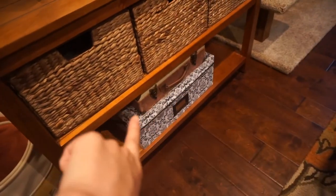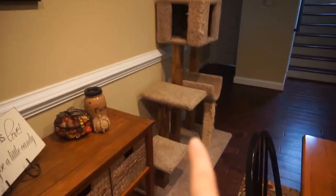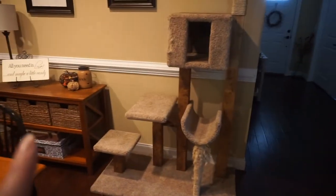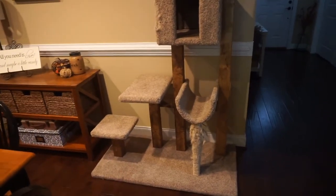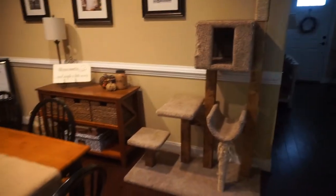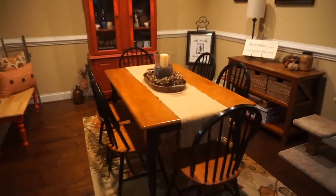All of our wedding memorabilia is down there. Some wedding photos up there. And then I hate that that's there, but we have no other place for it. My husband actually made this little cat tree thing, and yes, he is so talented, but this is for our little boys, and I mean, they've got to have a place to play, and that's really the only place it goes. So there you go. So that's my dining room.